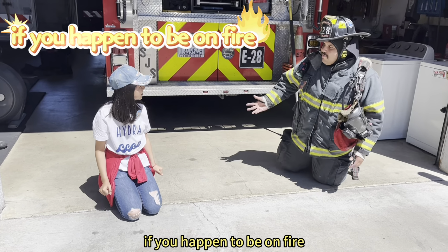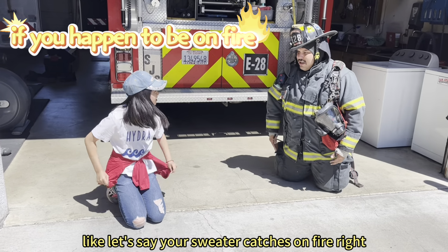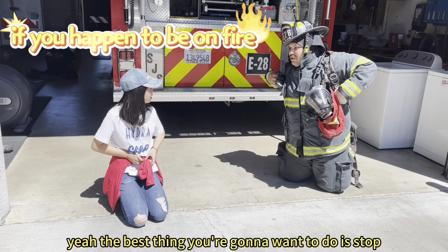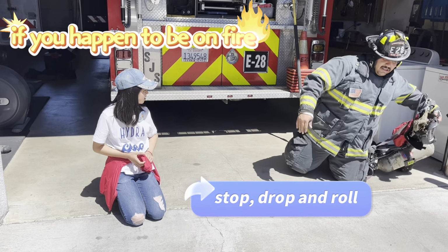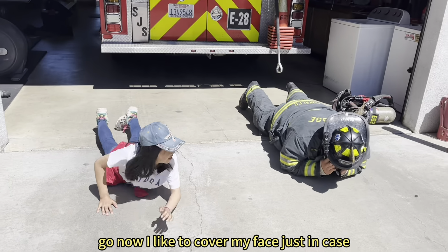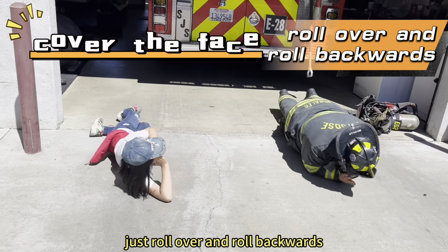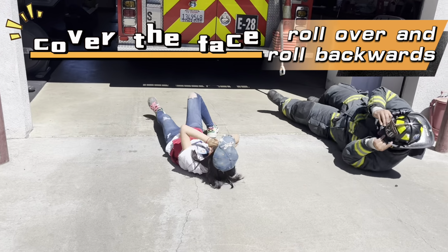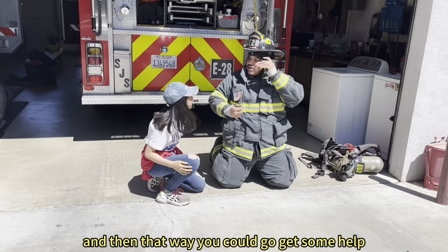If you happen to be on fire, like let's say your sweater catches on fire, right? Yeah, the best thing you're going to want to do is stop, drop, and roll. Stop, drop, and roll? Yeah. So if you're standing up, you're going to want to get down to the ground. I like to cover my face just in case, and then just roll over and roll backwards. It'll help put out the fire, and then that way you could go get some help.